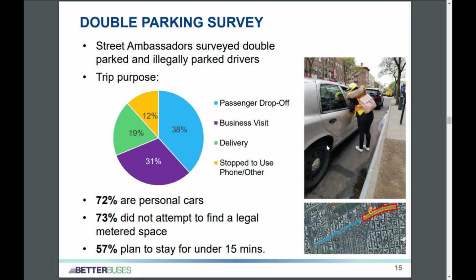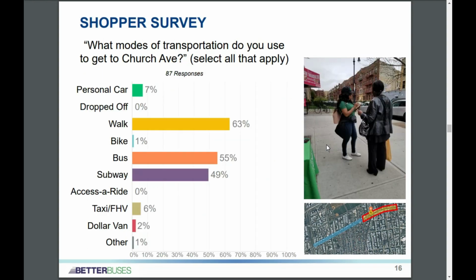Shopper survey. What type of modes of transportation do you use to get to Church Avenue? Select all that apply. I don't want to bore y'all, so let me just summarize this. Overall, it says 87 responses, with the majority of them just walk, followed by second place, buses and subways, while express bus, personal car, drop off, taxi, for hire vehicles, dollar vans, and other are the vast minority. That's that.